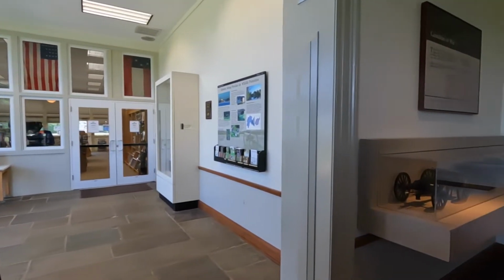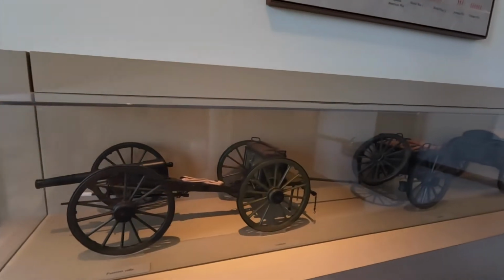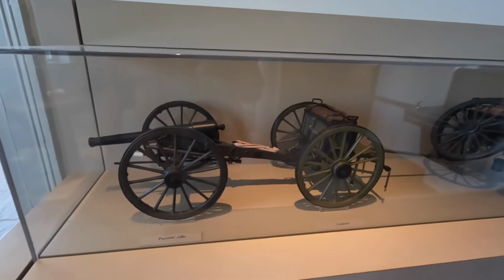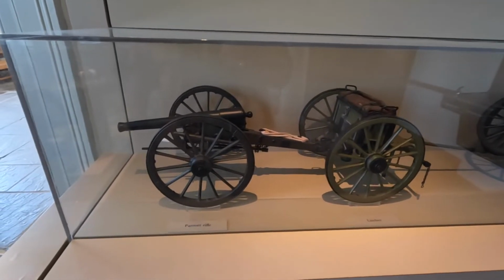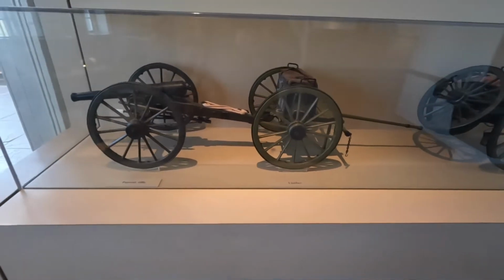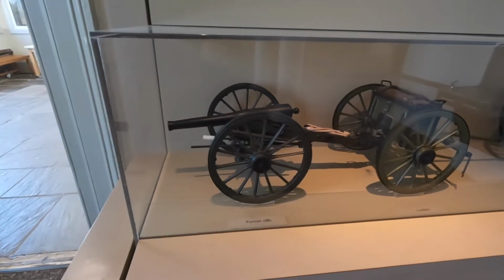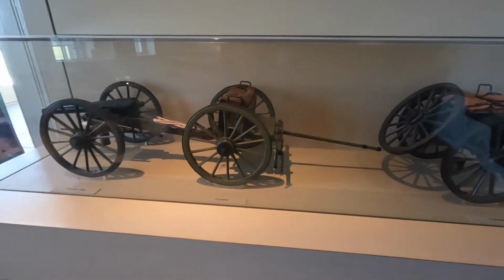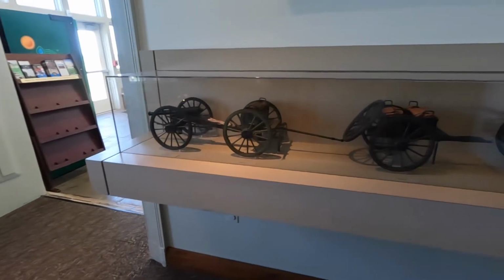Rope for the back of the, it's called a prolong. There it is on the gun carriage. See how they have it coiled up there. They use that to retreat. They would tie one end of the rope to the bottom of the gun carriage, the other to the back of the limber, and then they would pull the gun away, and the crew would load and fire the gun as it was being moved backwards.